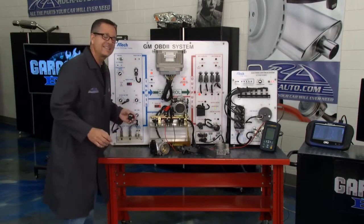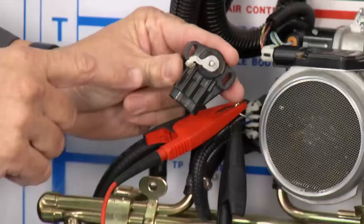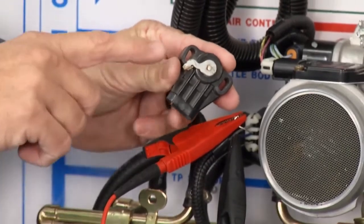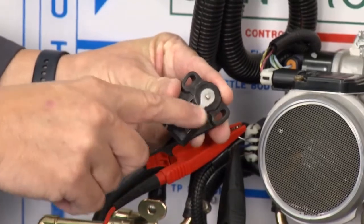Well, it's right here, and it does exactly what it says it does. It measures where the throttle is. I have one right here. It's bolted to it, and it goes through the throttle linkage. And when the throttle linkage goes up and down, well, it sweeps with it. That's pretty cool. And it's sending a voltage back.